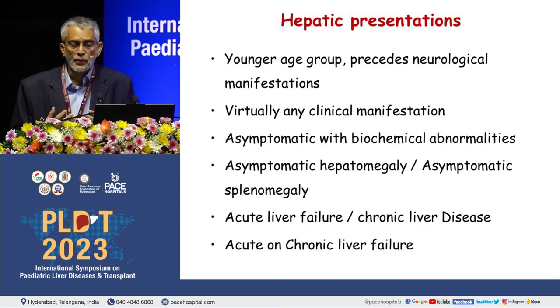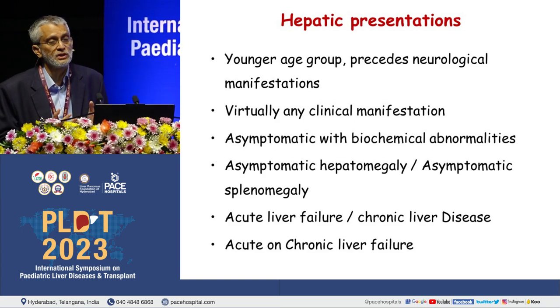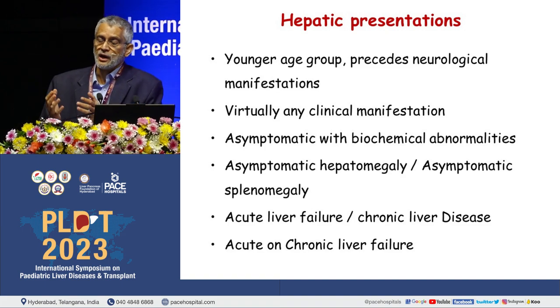The most problematic nowadays is the acute on chronic presentation. The child has had Wilson's, not diagnosed because there are no complaints, gets superadded hepatitis A or some other minor infection like dengue or typhoid, and then the child presents with problems of the acute disease as well as the chronic disease. And this is the problem where usually the investigations and the management and the diagnosis is sometimes a little difficult.